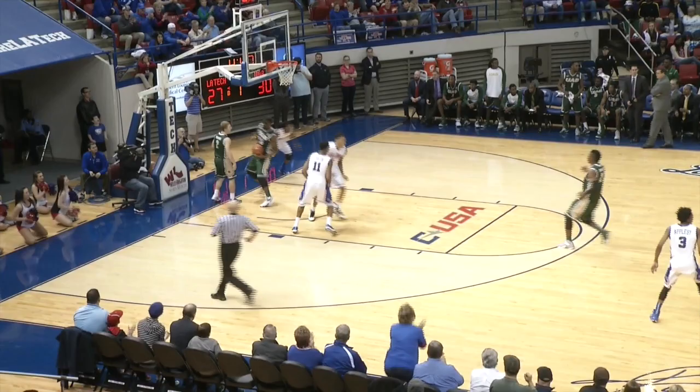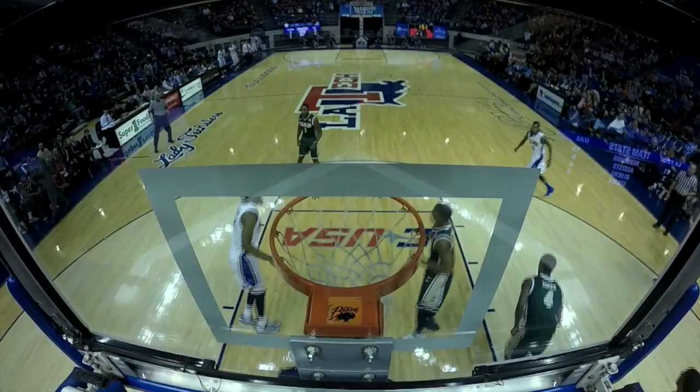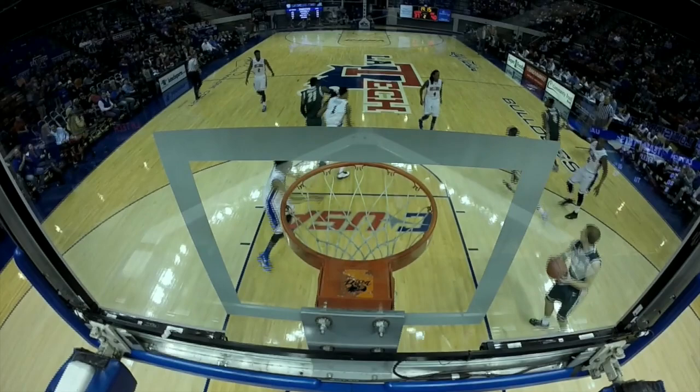Ball is deflected. Appleby hooks a pass to Hamilton, slams it. Oh, you gotta love that. Great defense. Front court. Down the lane he goes, puts up a shot. No good, slam by Kaiser. Oh, door, Appleby, back to Kaiser, and he slams it. That was a nice pass in the second half.